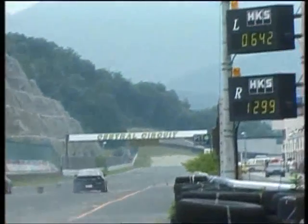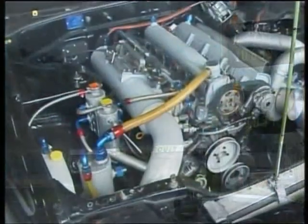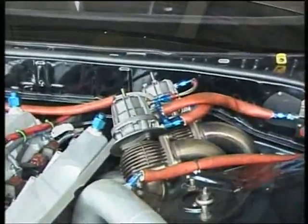The black R32 in the right lane was one of the angriest sounding cars at the meet. The engine features a lot of custom parts like the barrel plenum chamber for extra volume. The huge twin turbos also have separate wastegates.